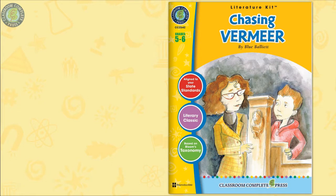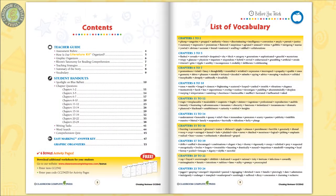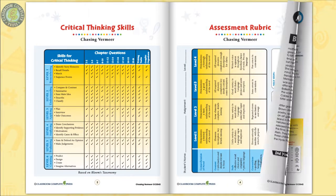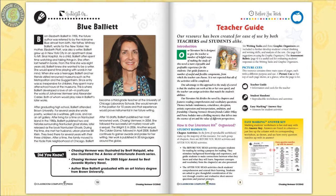This literature kit on Chasing Vermeer by Blue Balliet includes an easy-to-understand answer key that makes this resource the perfect comprehension tool for any novel study. 55 pages chock full of before-you-read worksheets for each chapter section, along with vocabulary prompts to prepare your students for the reading, with rubrics, teacher guide, and author biography.